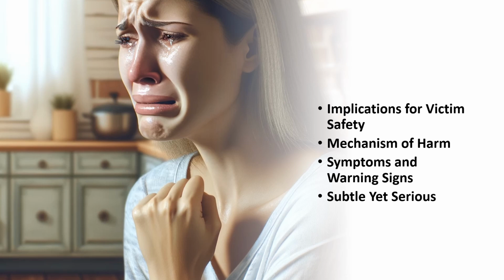Symptoms and warning signs. Victims of strangulation may experience a range of symptoms as their brain becomes deprived of oxygen. These can include visual disturbances like blurring or darkening of vision, auditory changes such as ringing in the ears, and a feeling of lightheadedness or dizziness. These symptoms often precede loss of consciousness and indicate an imminent risk of severe brain injury or death.